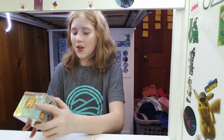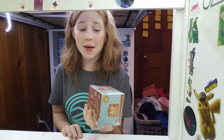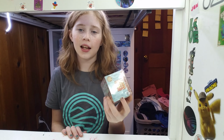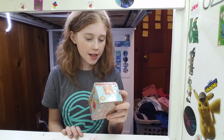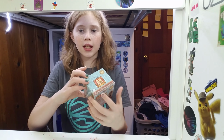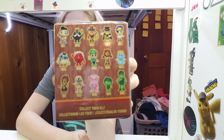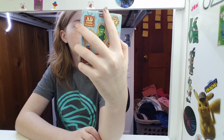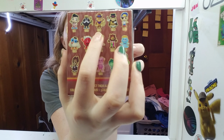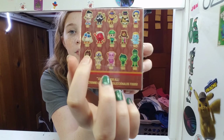And then next up, we went to Hobby Lobby, and this guy was, I think, $8. They are Icon Mystery Minis. You can get these characters. I only know a few of them. So I know Big Boy. I don't know this guy. But I know that's Twinkie Kid. I don't know that one. Don't know that one.